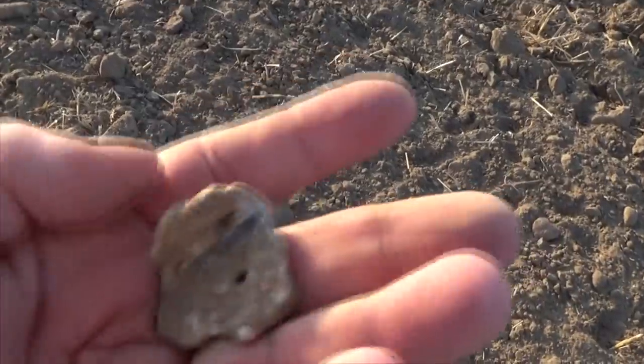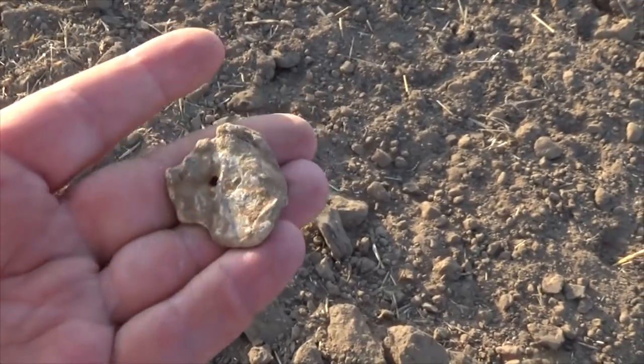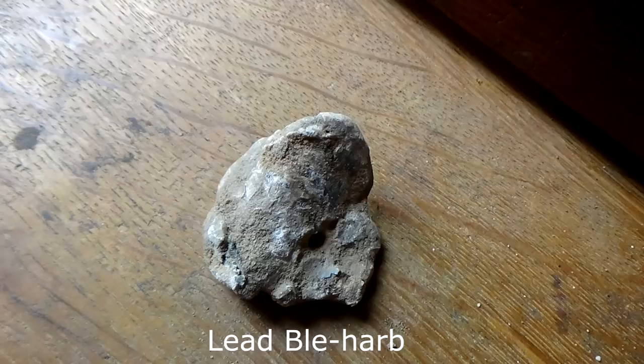Well, that is a big lead lump. I'll put it in the pocket just in case it's something.